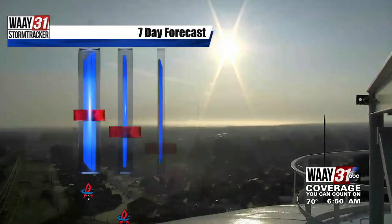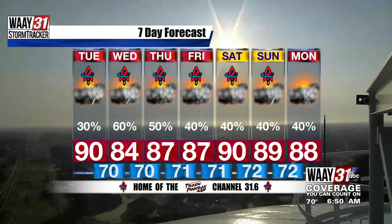So with each game at 6:35 all the way through Saturday, we're just going to have to watch things closely because right around 4, 5, 6 o'clock in the evening hours, that's when you have the best chances, the highest instability. And we'll keep those chances elevated to about 40% through Sunday and into Monday. And we'll see the highs fall back to the mid to upper 80s, but we'll call it seasonable for early July in North Alabama. 6:51 right now.